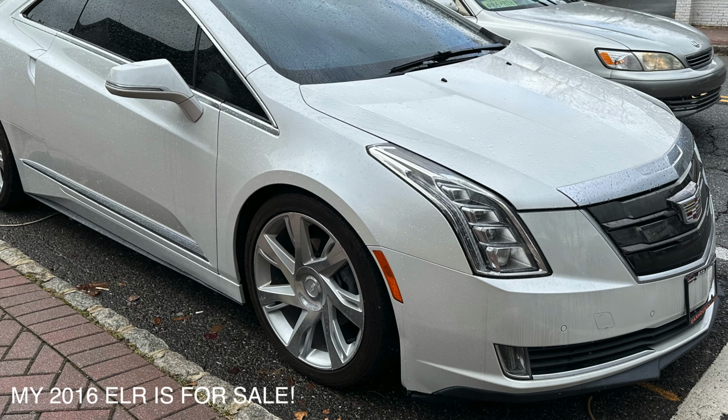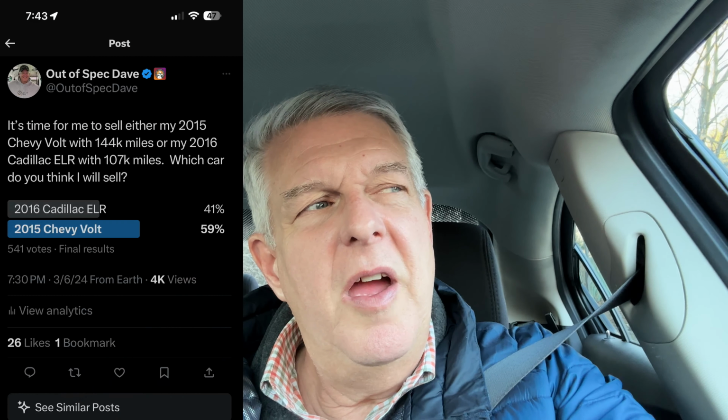Now, some of you may know that I just got back from a cross-country road trip, and what happens when you're on a road trip, at least for me, is I think a lot. I recently did a poll, because I wanted to get people's opinions: should I keep the Volt, or should I keep the ELR? But at the end of the day, it's my decision.